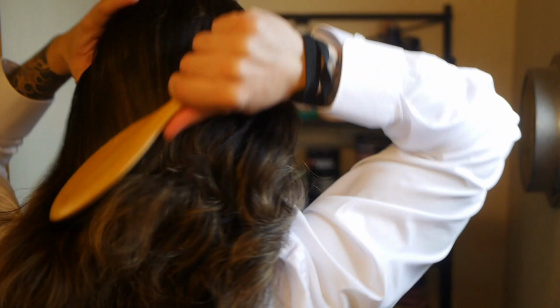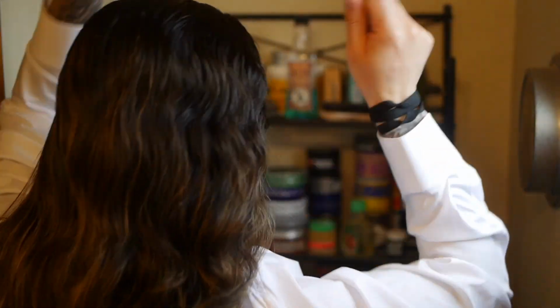One last thing you're gonna need, guys, is a brush. Okay, so for this hairstyle, what I like to do is I brush my hair first. Okay, and what we're gonna do is we're gonna brush our hair all the way back, just like so. We just want to get it all flowing in the same direction. Okay, I'll show you from the back. We're just gonna get it all flowing.